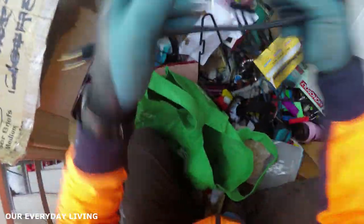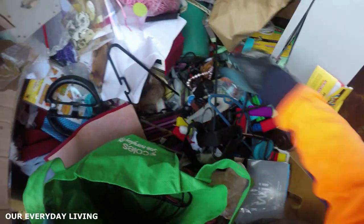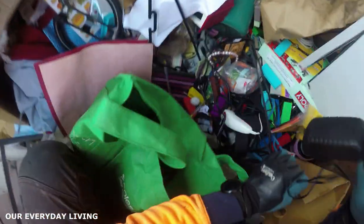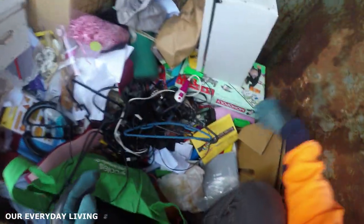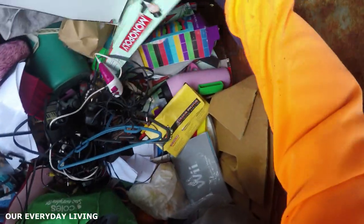I don't know what that is. Cord. Take that. Take all the cords. Hey, that's a Wii console holder. We have, what the devil we got here? Don't know what that is, but I'm taking it. I'm taking all that. Cords, cords, cords. Hey. Oh, Monopoly. They threw Monopoly away.